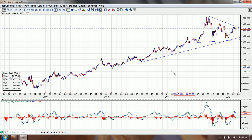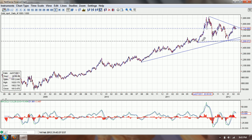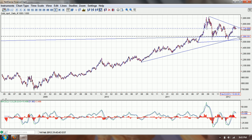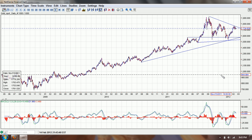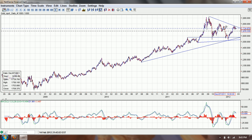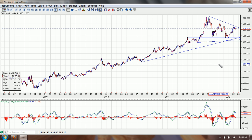So we're coming to a resolution, but that may be a ways off. I seriously doubt whether this level will be tested again. You can see it's been penetrated twice, actually 3 times on the downside, and then we've rallied. That's roughly 1550, a little bit higher. So gold is still very strong.